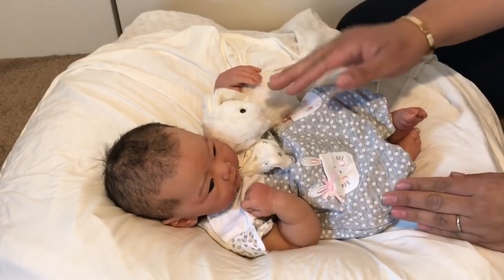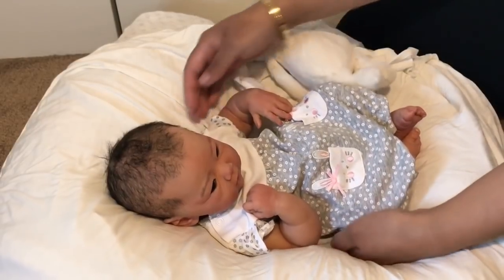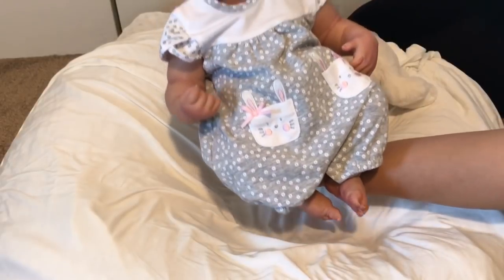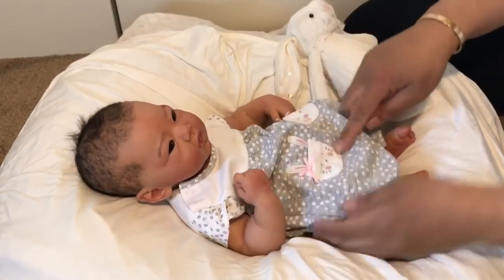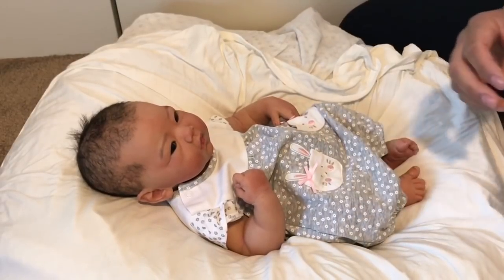Oh, but this is just beyond cute. So she's wearing this gray and white bunny romper, and it's got these two pockets in the front, and they look like little bunnies. Oh my gosh, this is so cute.